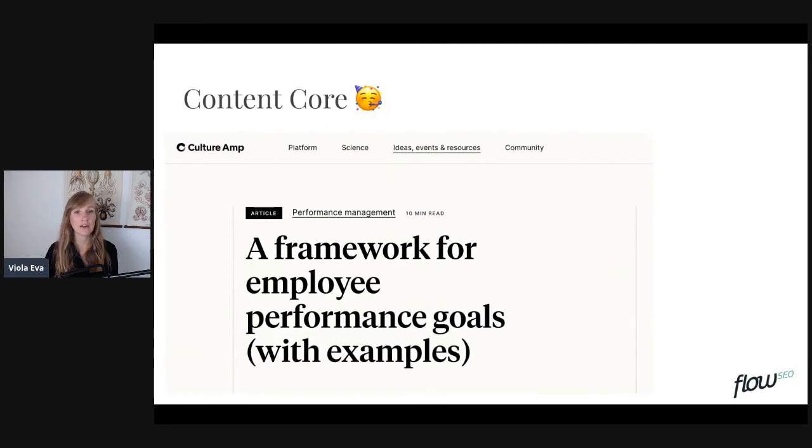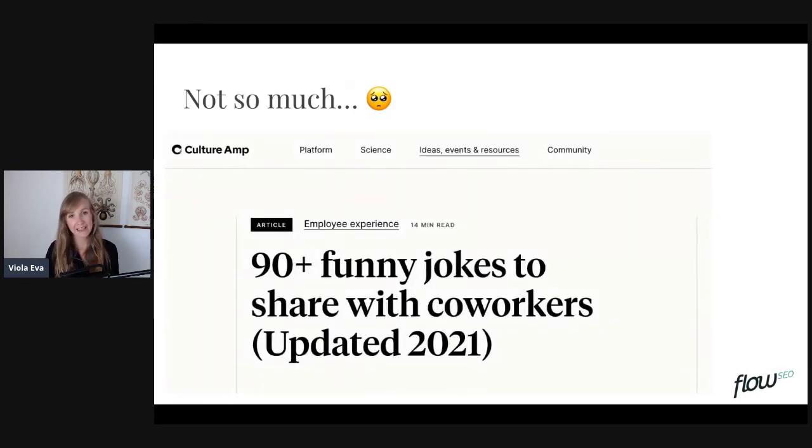This is a great article, right? We have a framework for employee performance goals, including examples. They have a platform related to employee engagement and employee performance. We understand that people are very curious about goal setting and want to learn it better. So this is a really nice match where they can educate about performance management, but they can also link to their software tool.